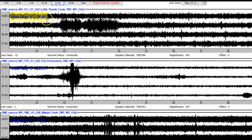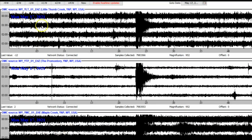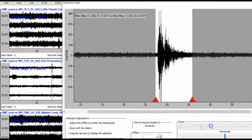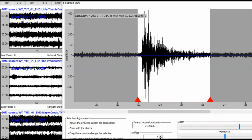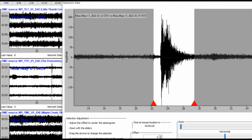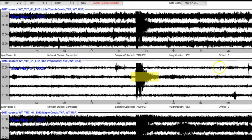So this is yesterday, the 17th. And this is that magma that was coming in there at West Thumb. This is the promontory. And then down here is Maple Creek. Going back farther, this is still yesterday, Monday the 17th. Let's extract that. 136. And we'll pull this from the promontory. And then we'll pull it from Maple Creek.